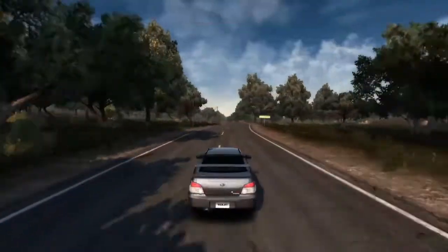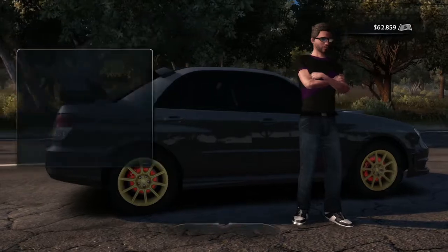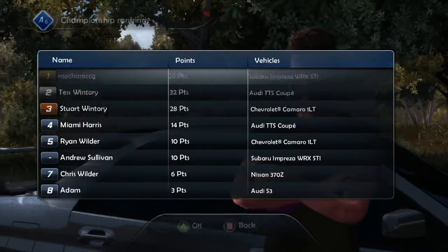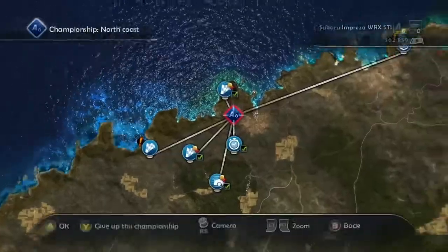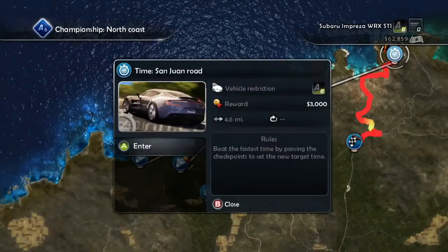Come on, the finish line's just there. Don't lose it now. Oh, there we go. And across the line. Right, 2 more races to do.